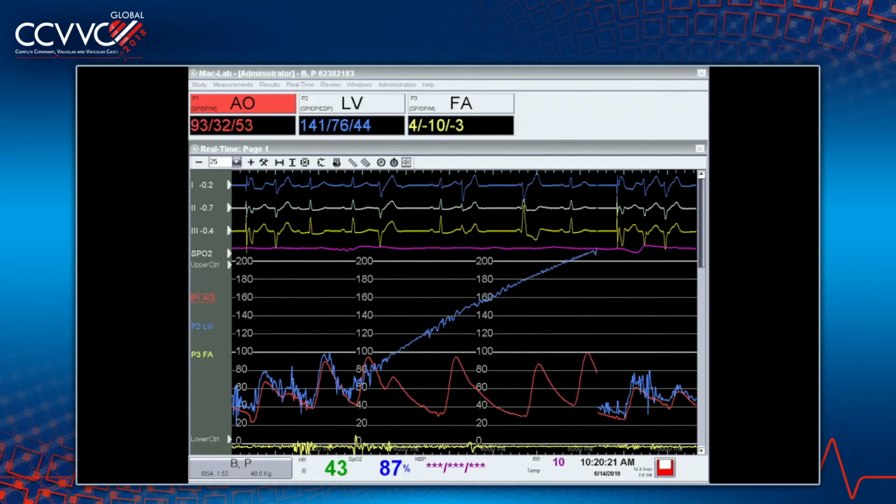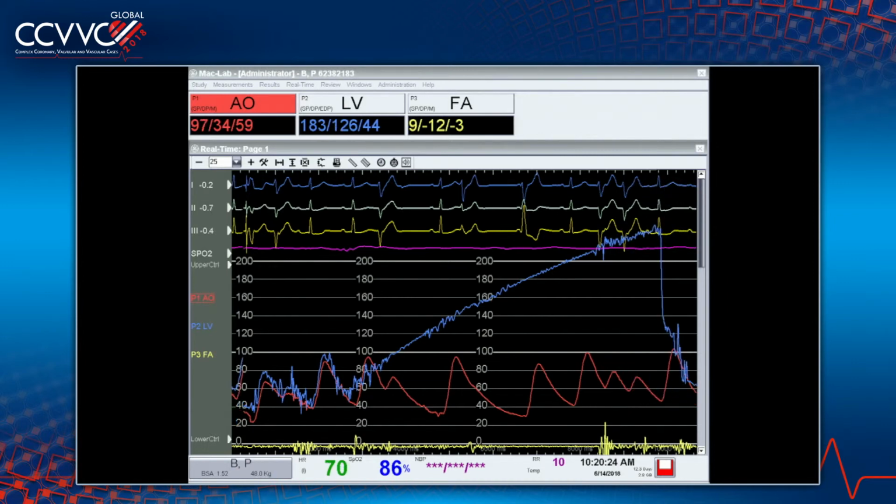Can you speak louder? Because we can't hear you. The leaflet has not affected the left main. With that note, if everybody is happy, I think we are done here.